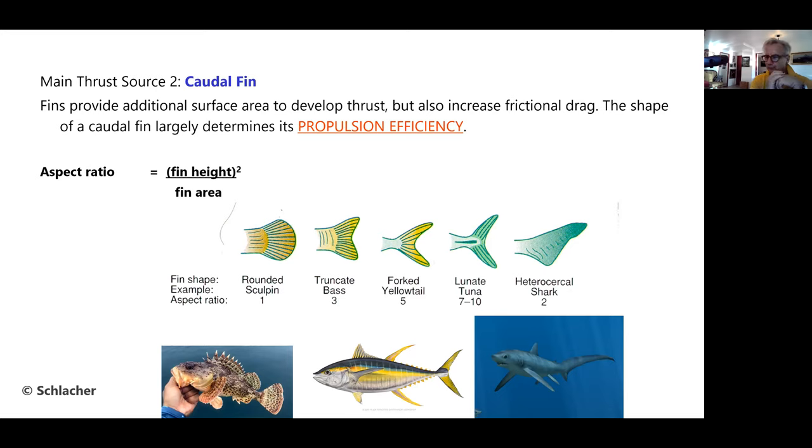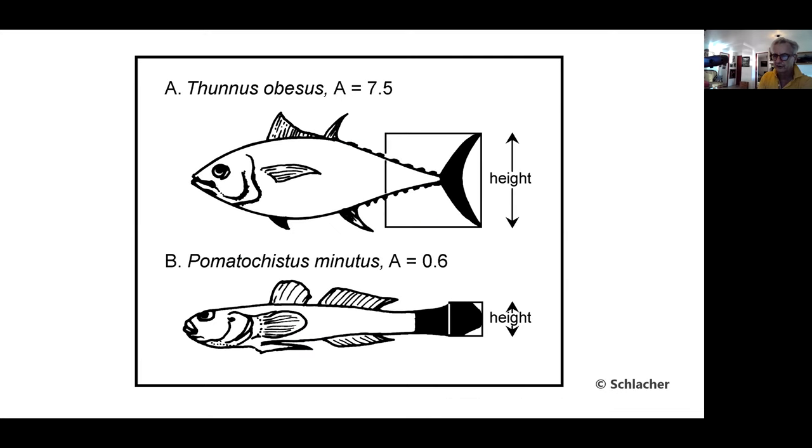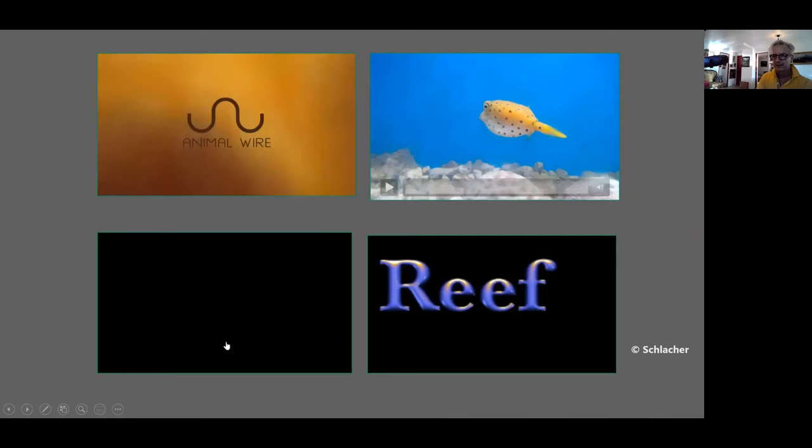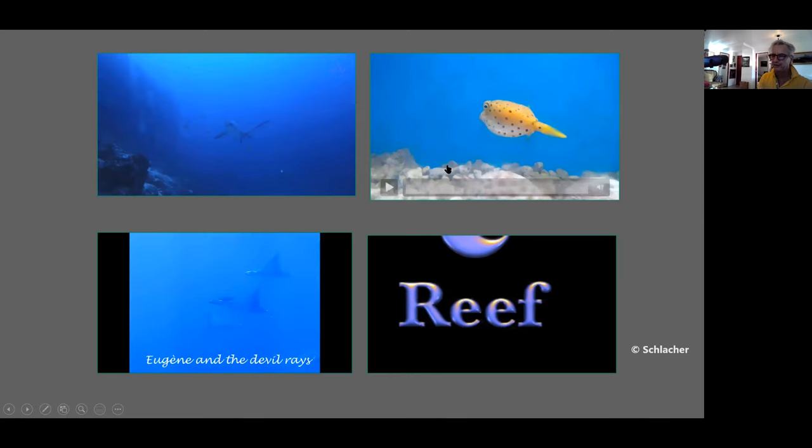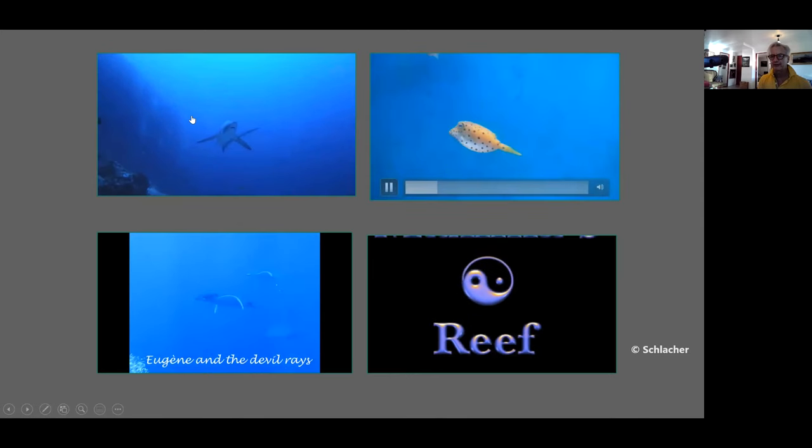Mechanical engineers call this the aspect ratio, which is the fin height squared over the fin area. The higher your aspect ratio is, the more of a fast-swimming specialist you are in terms of forward movement as a fish. Here's an example: a tuna has an aspect ratio of about 7.5, and here's that little goby, which is very slow moving, with an aspect ratio of 0.6.